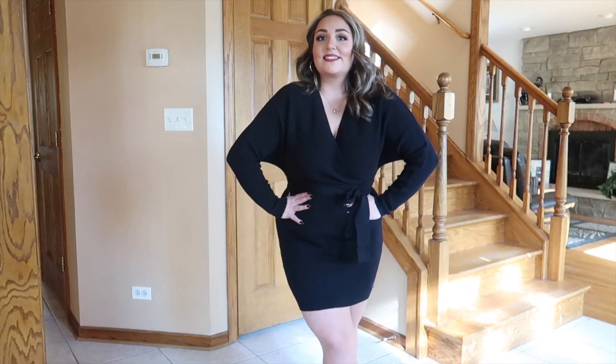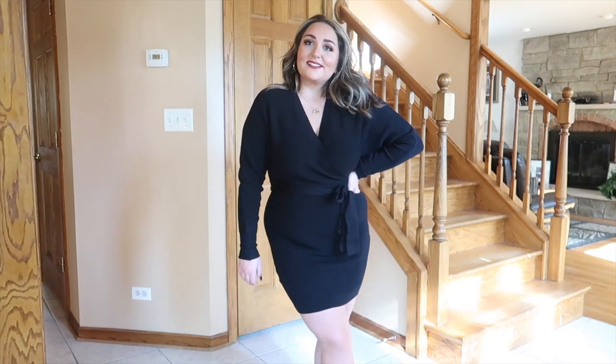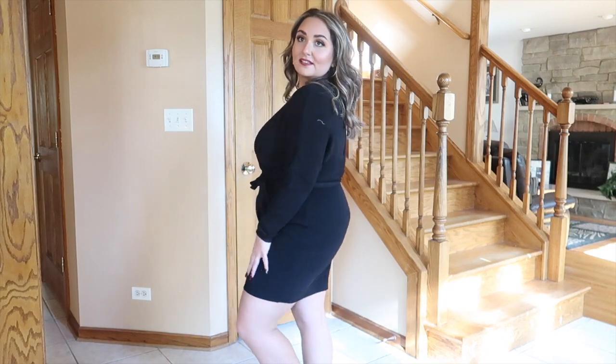It's so comfortable, it's cozy, and it's just the perfect knit little sweater to wear. And then it also comes with the belt to cinch it at the waist. This is my favorite style for all my apple shape babes. This is just stunning, and you guys know I love a good black dress, but when you can make it into a trendy sweater dress, I'm all for it.